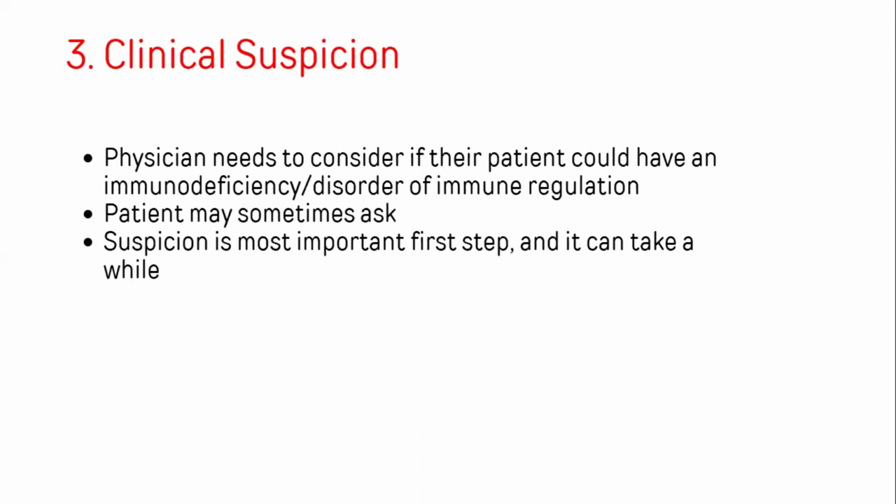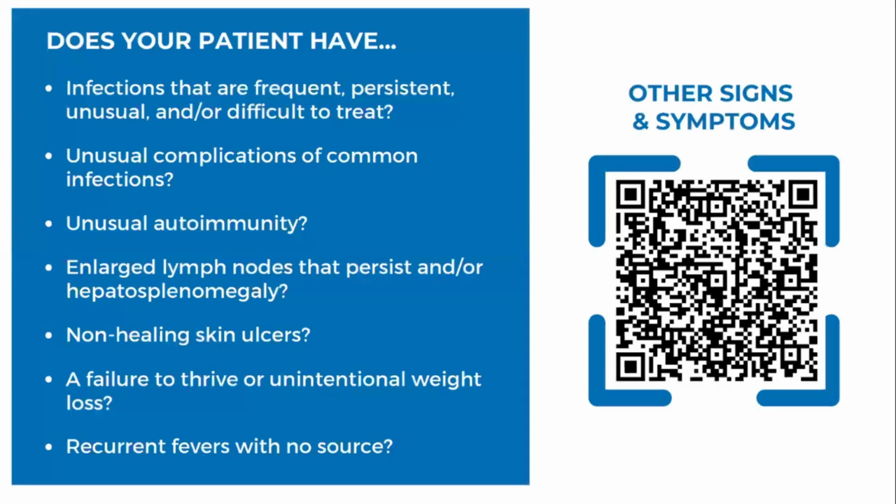And of course, we all know that for individuals with inborn errors of immunity or primary immune deficiency, sometimes there can be a very long lag between when they first start having symptoms and when they finally get diagnosed, because it takes someone taking a very careful history, hearing all the symptoms, doing the right tests to really make that diagnosis.